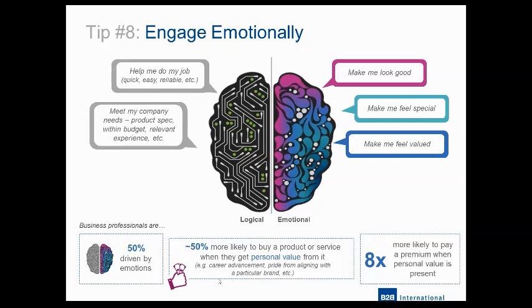And by that I mean, for example, career advancement, pride from aligning themselves with a particular brand. And business professionals are also 8 times more likely to pay a premium when personal value is present. So the emotional pull of a new product is vital to its success from the very beginning.